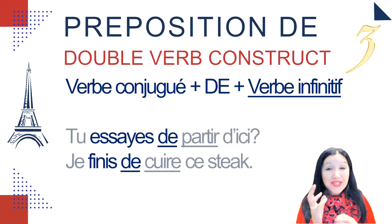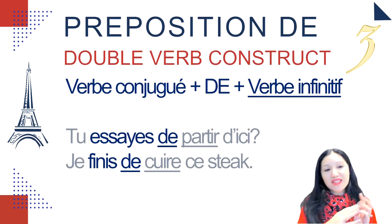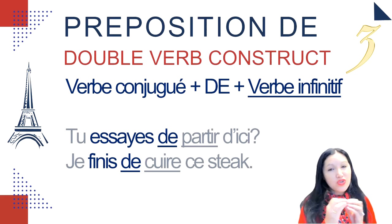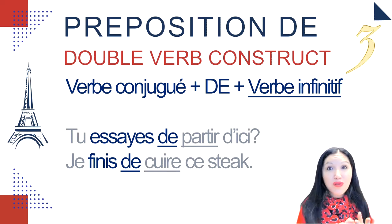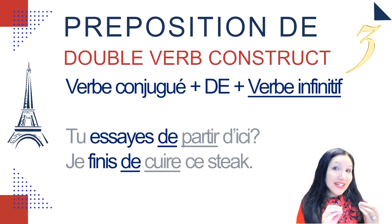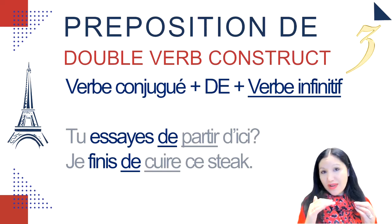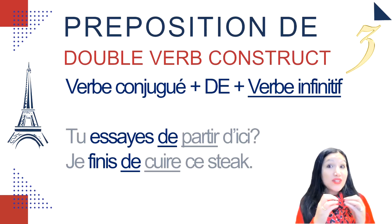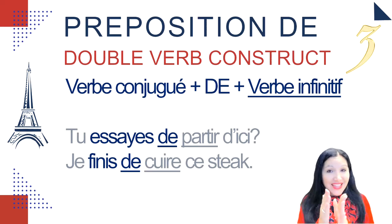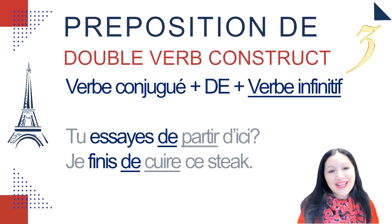So you can see that sometimes in English, you'll have a little preposition. I'm trying to leave. Sometimes I finish cooking. There's no "de" at all. There's no need for a preposition in English. But the verb essayer, to try, and the verb finir, before another verb comes and adds itself straight after in infinitive form, is going to need a "de". So you'll always have essayer de, conjugate essayer, then your "de", then your infinitive, conjugate your finir, then leave your "de", and then your infinitive.